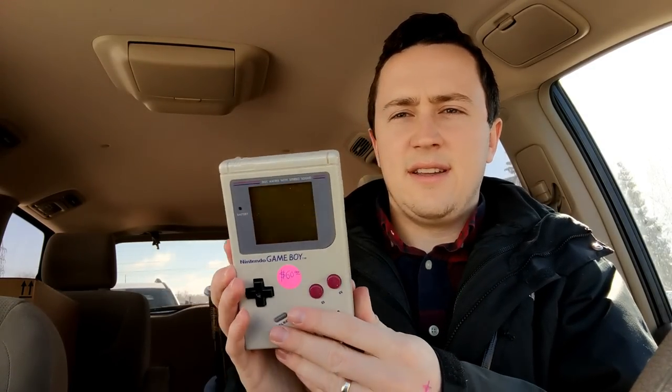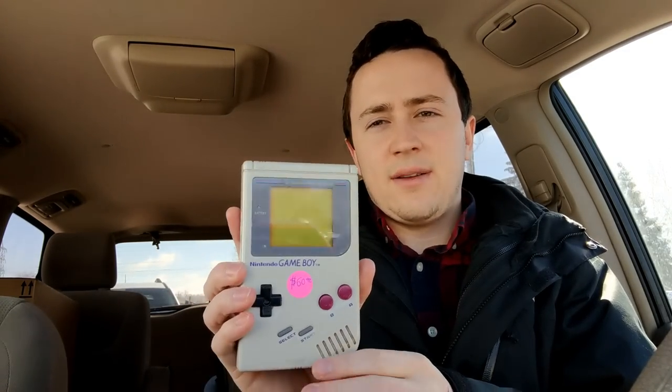And the Gameboy, I had to pay up 50 bucks for the whole bundle. Showed this one live. The good thing is I was able to test the Game Boy because it has batteries in it. He was asking 60. And it's in good shape. It works well. There's no missing pixels or anything.